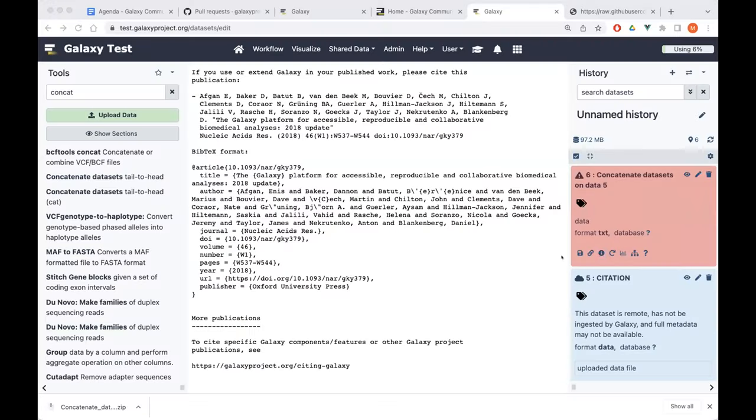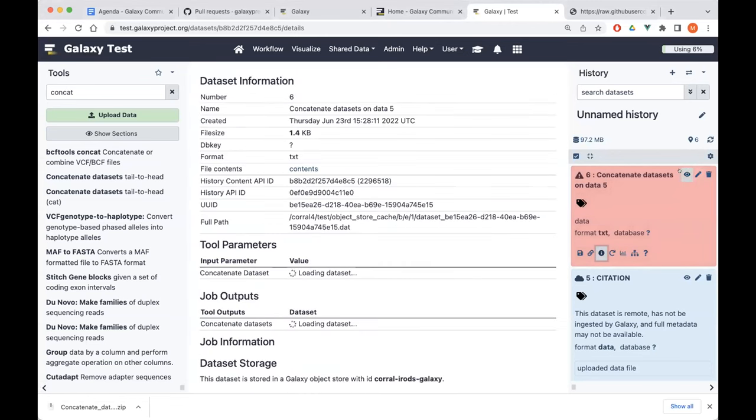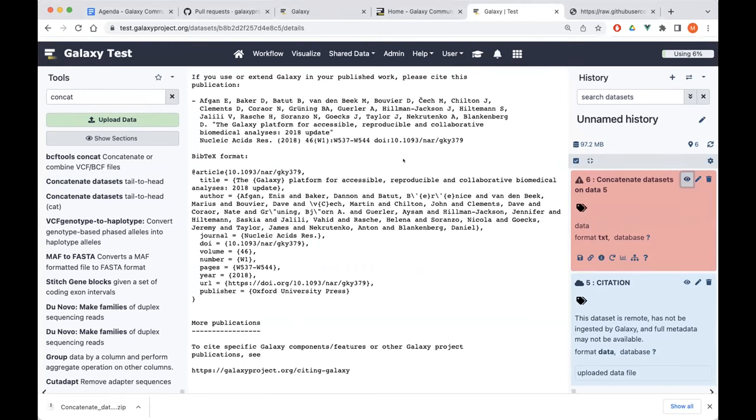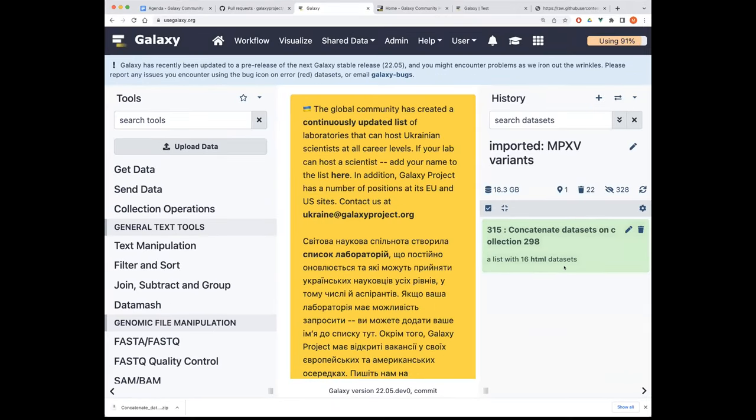Cool. Okay. So for whatever reason, the setting metadata ended up with an error state. But if we click on the eye icon, we see it actually worked. So we've materialized the dataset. In the meantime, main has rebooted. So we can also look at it here.